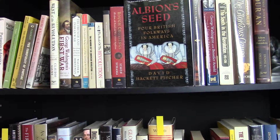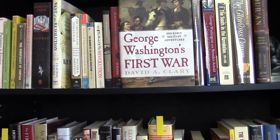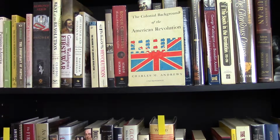This next book is called Albion's Seed: Four British Folkways in America by David Hackett Fischer. This next book is West of the Revolution: An Uncommon History of 1776 by Claudio Saunt. This next book is George Washington's First War: His Early Military Ventures by David A. Clary. This book is a nice companion with the previous one, and it is The French and Indian War by Walter R. Borneman.